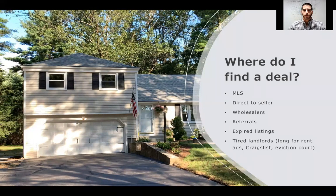Wholesalers are people whose whole job is to find properties off market, get them under contract, and then resell them or flip the contract to an investor. So somebody might get a property under contract and then sell it to me for 10 grand more, 15 grand more, or whatever than what they got it under contract for. That's called an assignment fee. As long as there's enough profit in it for me at the end of the day, I'm happy to pay somebody to bring me a deal.